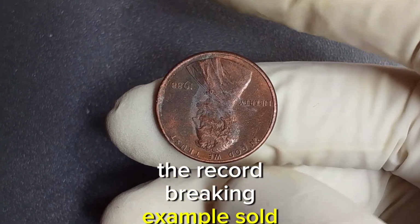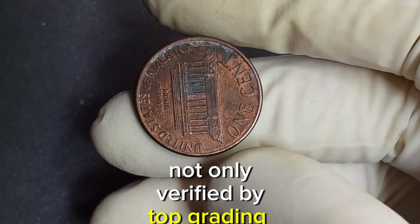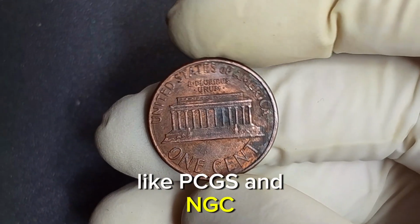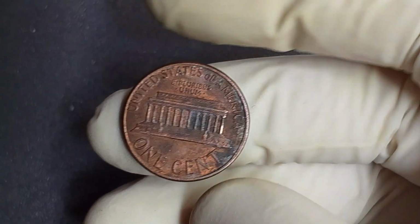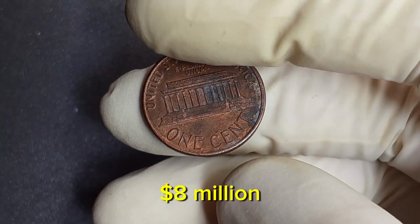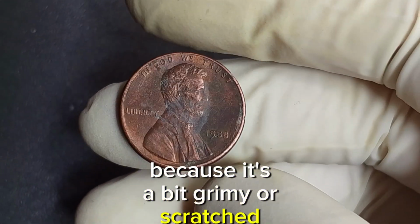The record-breaking example sold for over $8 million because it was not only verified by top grading services like PCGS and NGC but also displayed exceptional strike details and minimal damage. Imagine finding a penny worth $8 million, something you could easily overlook because it's a bit grimy or scratched.